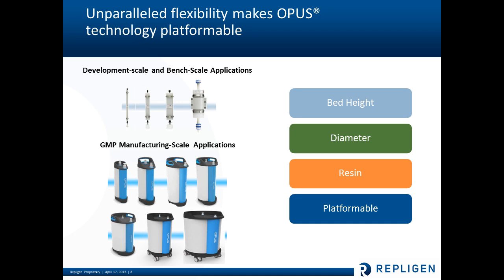And with the addition of the 45 and 60 centimeter columns, we can now purify harvests from 1,000 and 2,000 liter bioreactors, which makes the technology more scalable and more appealing for the future.